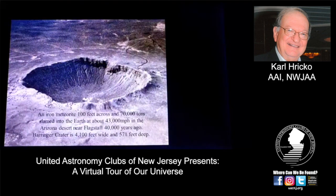Another one, the meteor crater, Flagstaff, Arizona, sometimes called the Barringer crater or the Arizona crater. You can see information about it. This happened about 74,000 years ago, so before humans were here. And it's about a mile wide and a lot less than a half mile deep.